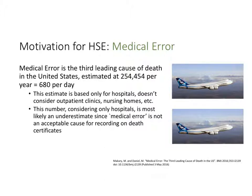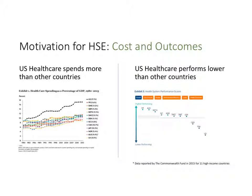I believe that as industrial engineering, we can help in this aspect in trying to help avoid medical error, specifically looking at cognitive engineering and looking at different models for reducing medical error.